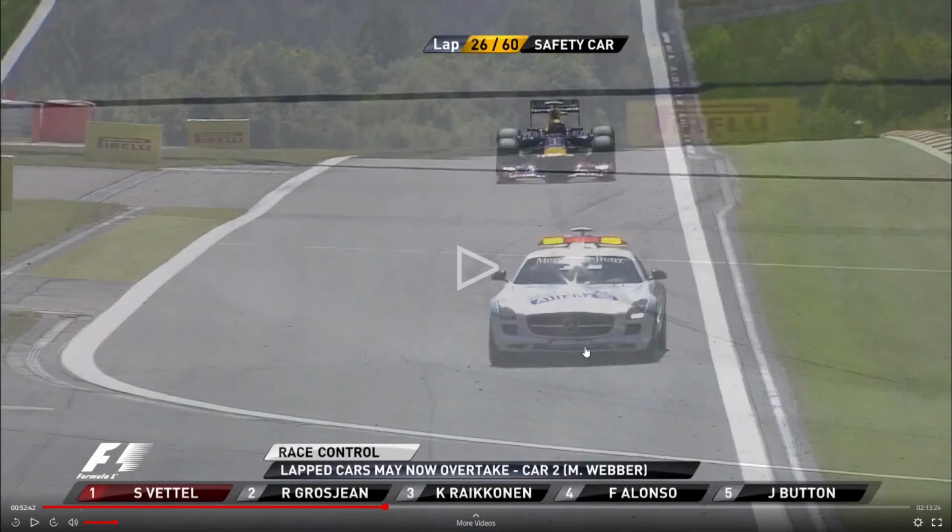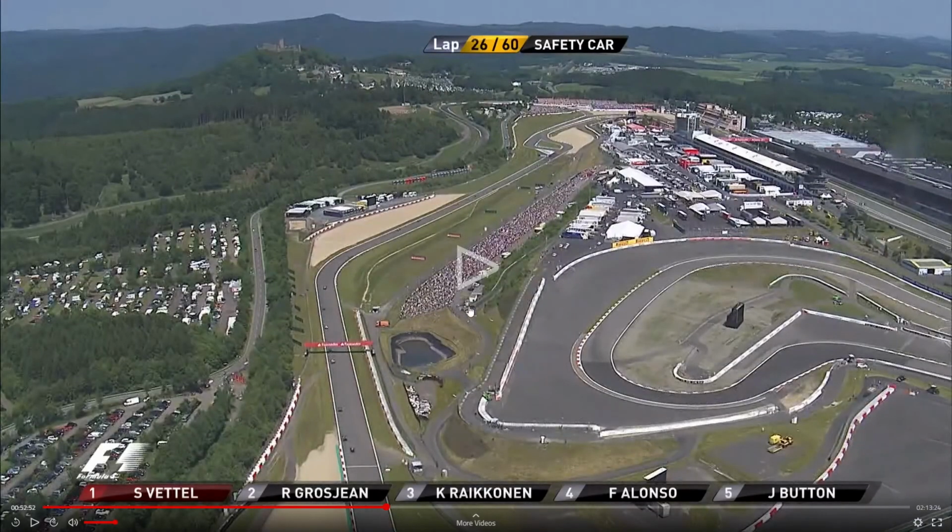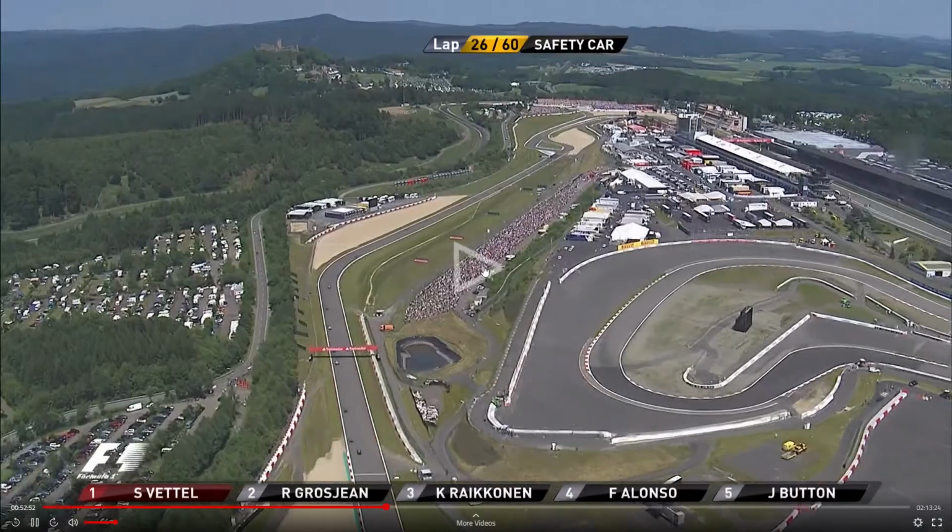Simple as that. I think I've found it. Aerial view, and listen to what Brundle says.